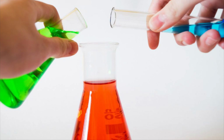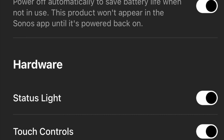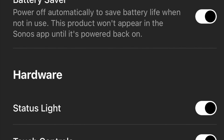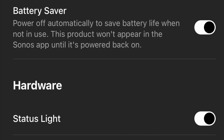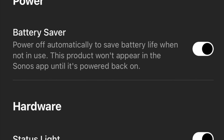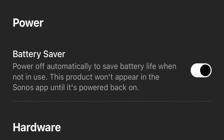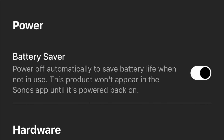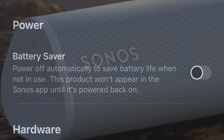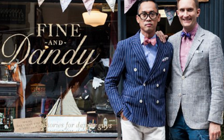My solution? I simply open the Sonos app, go to the bottom right corner that looks like a sun, that's settings, press that, and then click System, and then find your Move or your Roam, and make sure that the battery savings feature is not turned on. If it is already off, turn it on and turn it back off again. And then exit from Sonos, and everything will be fine and dandy.